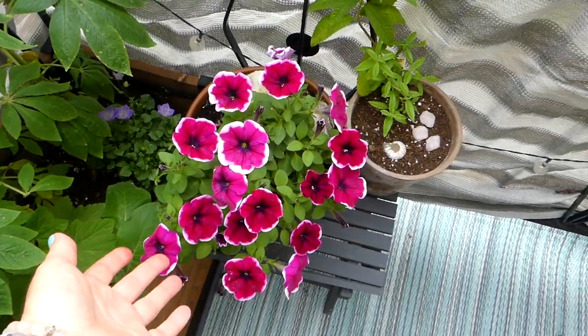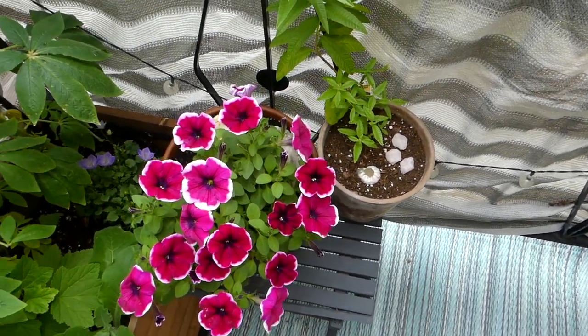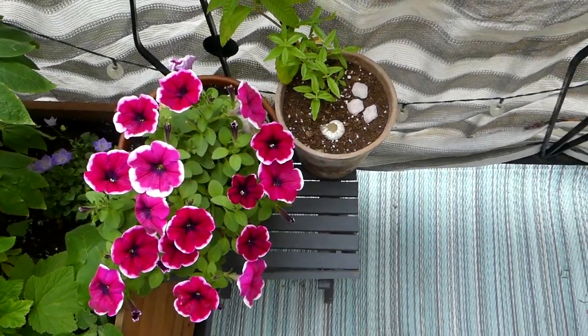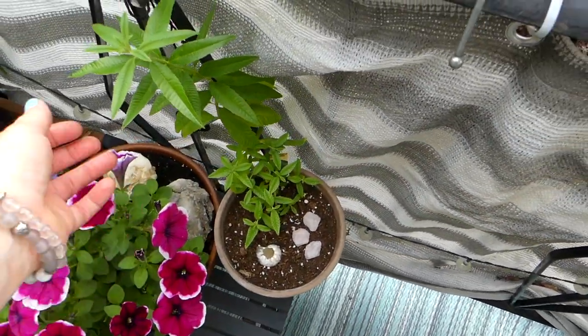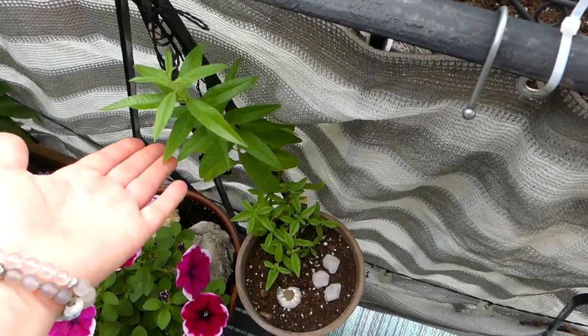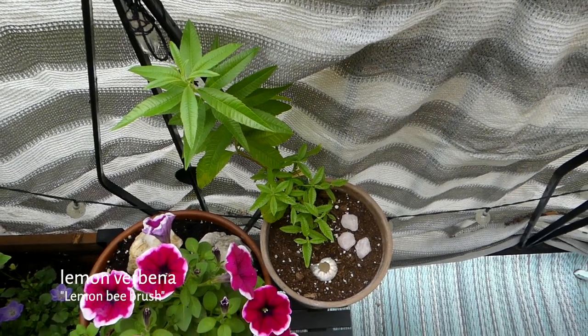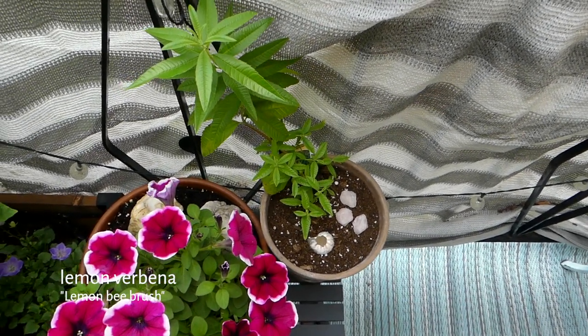So I have this really pretty petunia, which I bought for a hanging basket. I don't have a hanging basket, long story, but it's been doing pretty well in that container. This is lemon verbena, which I love. I had lemon verbena tea when I went to Morocco, and I've just loved the plant ever since.